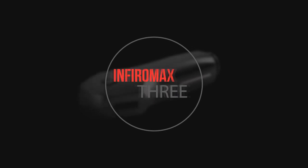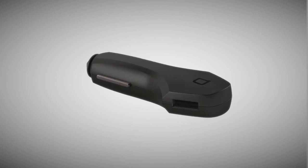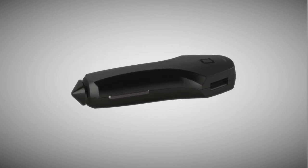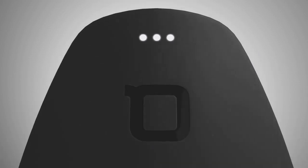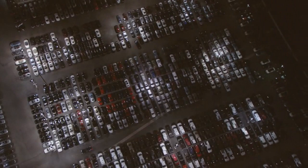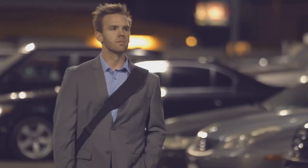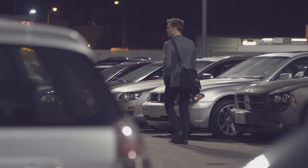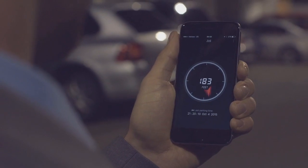Introducing Zeus, the world's first truly smart car charger. Designed in Germany, Zeus has both brains and beauty. The elegant Shine lighting system provides enhanced visibility in dark environments. And most importantly, Zeus is the only smart charger that can help you find your car. When you're at a loss, simply open the Zeus app and follow the red arrow to find your car.